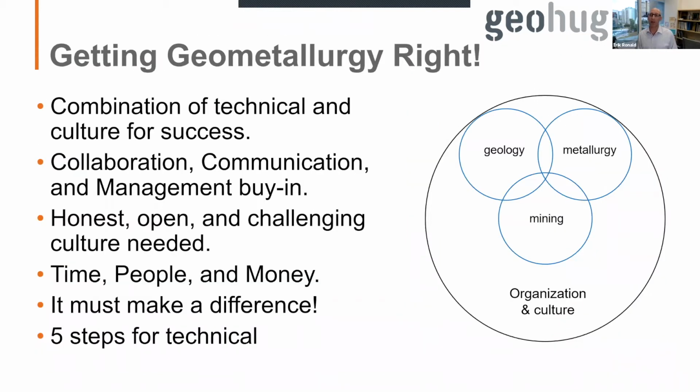So getting it right, we talk about it being this mix of a few disciplines: geology, metallurgy, mining. But in order to get it right, what's really needed is that combination of both technical and culture, right? So this little circle diagram, you have to have the overlap of these different disciplines and the coordination of these disciplines. But that doesn't work unless you have the right organization, the right culture that really allows for collaboration, people working together for the same goal, and easy communication.